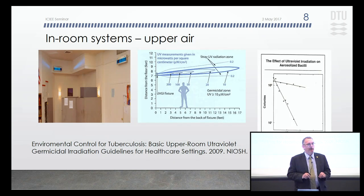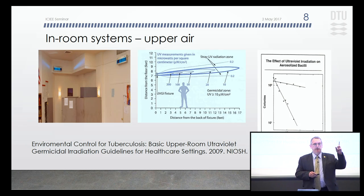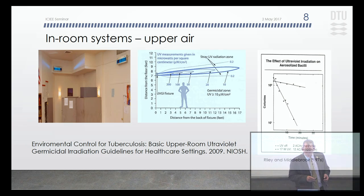The main types of equipment that we see in buildings are, first of all, in-room systems described as upper air systems, where there are fixtures that are placed above the occupied zone in the room. You can see two of them glowing blue in the figure over on the far left. And those create a fairly intense zone of irradiated air above the occupied zone, into which air from the occupied zone moves either by natural convection or under the influence of the ventilation system. That's illustrated in the middle figure.